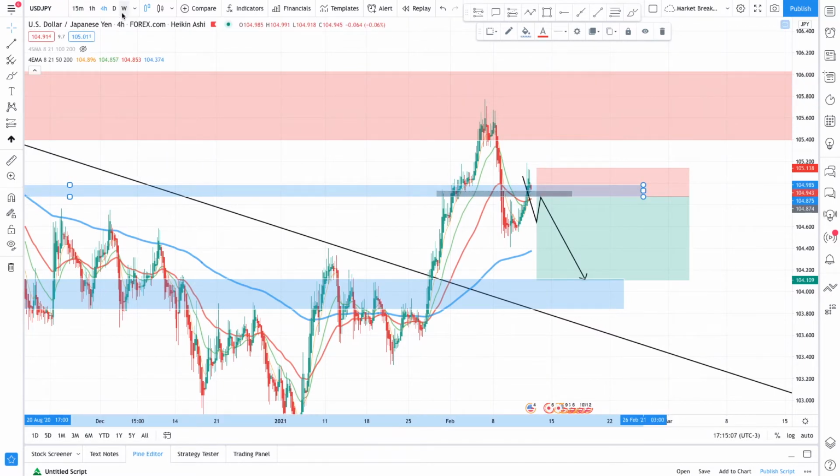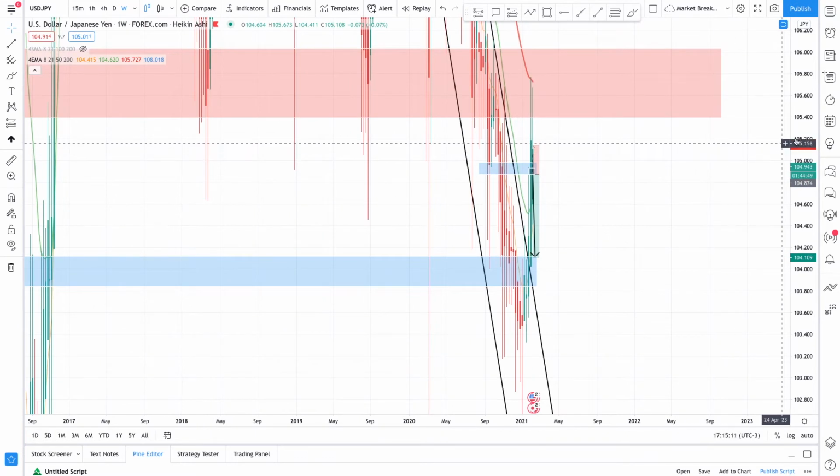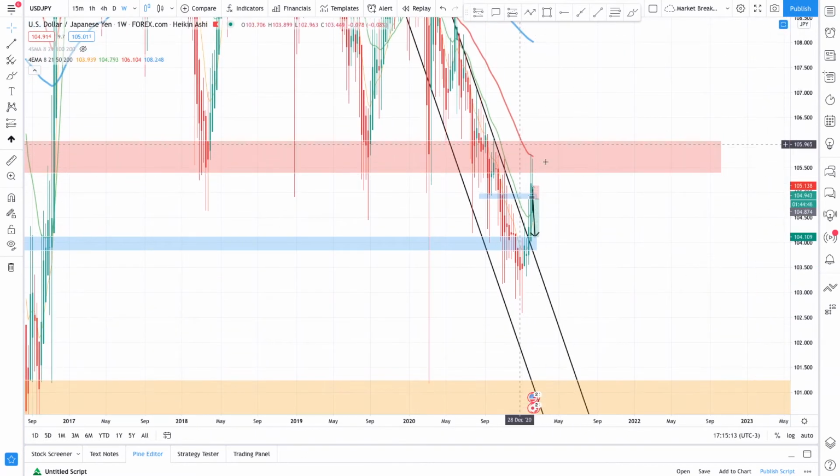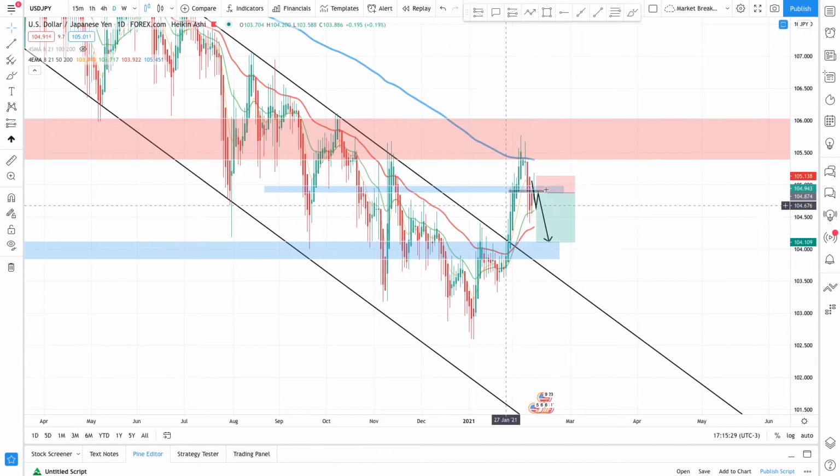So if you guys remember from last week, jumping up to the weekly chart, we did say that because we got a significant retest of this 50-period moving average on the weekly chart, which coincided with the daily 200 exponential moving average, then we were looking for some serious bearish momentum to enter this pair.